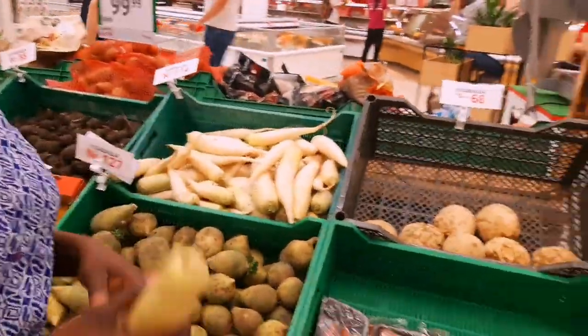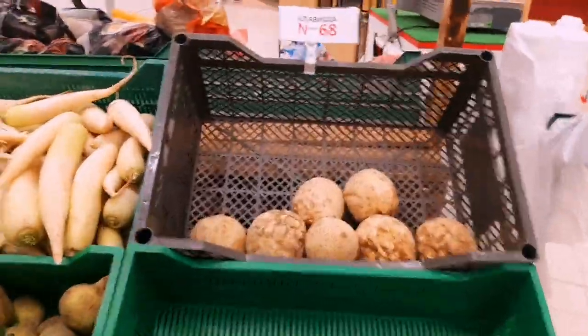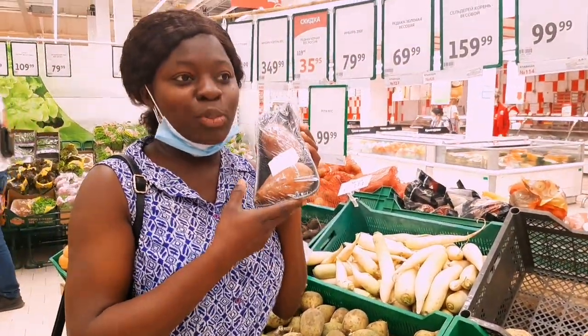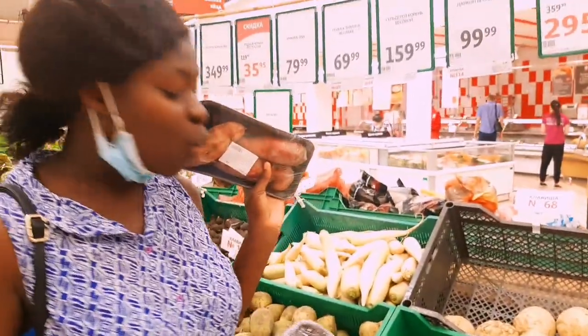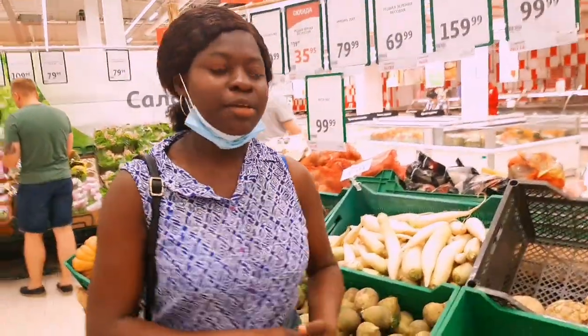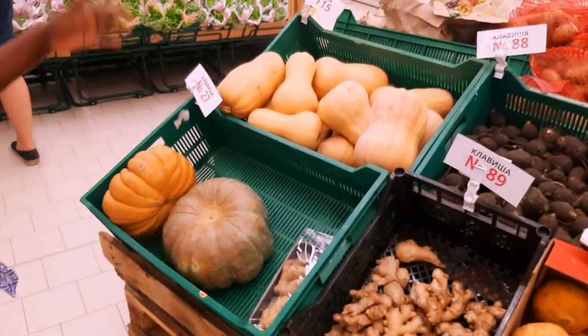No idea. I really don't know. I don't even know it in Arabic. I don't know what that is. Even though I cook, but what is this also? What is this? Sweet potatoes, huh? Sweet potato. Yeah. And they are quite expensive because you don't find it every time. Yeah. But they're nice. Pumpkin.